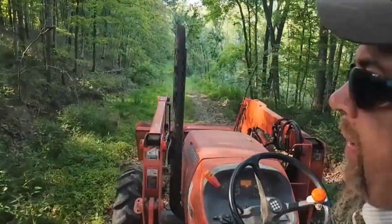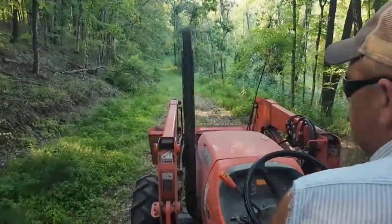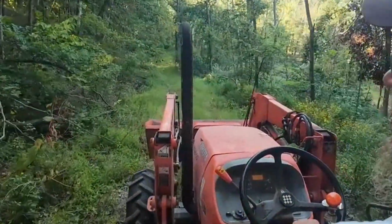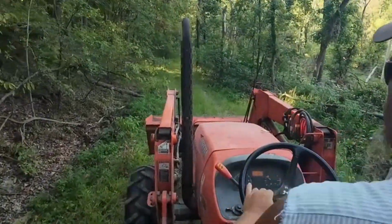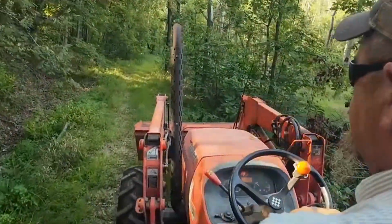This path was cut probably, I'm just guessing here, with a team of horses and a slip scraper. And, of course, it's been modified all the time along the way with newer and bigger equipment, but it's still just a dirt road down over the hill. This does have some rocks on it. Not very many. It didn't have rocks on it when I moved in.